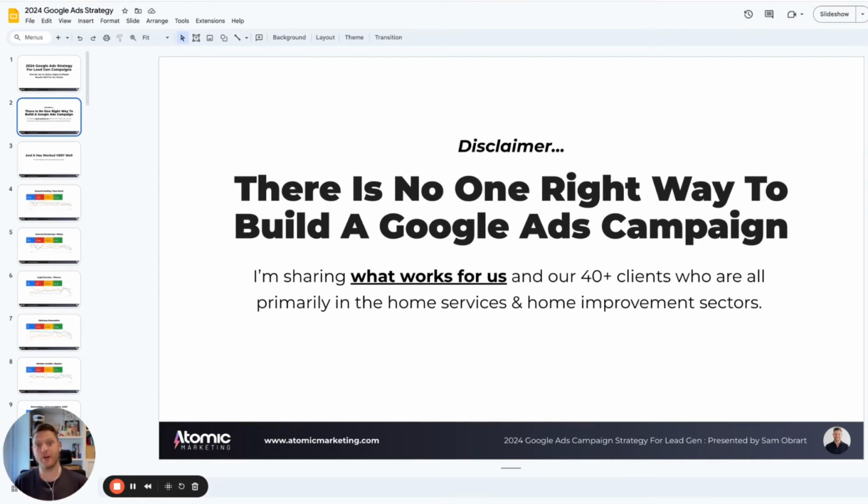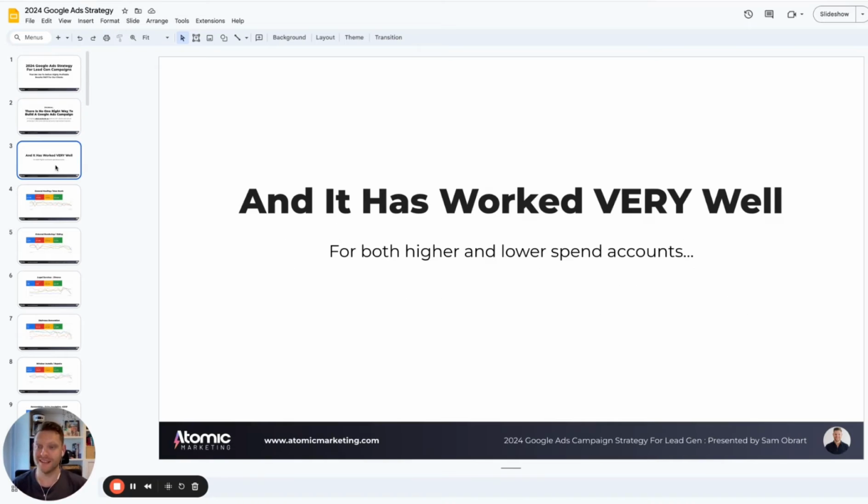I'm simply sharing what has worked for us and our 40 plus clients who are primarily in the home services / home improvement sectors. And it has worked really, really well for both higher and lower spend accounts. So most of our clients aren't massive spenders. They could be in the region of £5,000 to £10,000 or dollars, some up to 20,000, just to give you some perspective and context for what I'm about to show you.